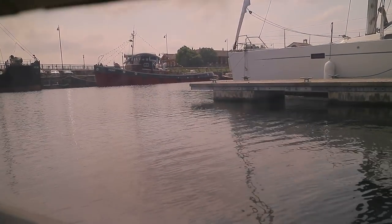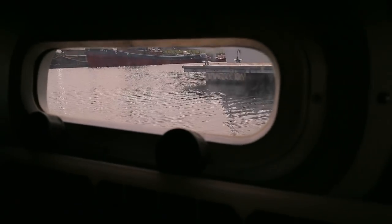I don't think we're ever going to get tired of the view through these little porthole windows that we've got. Brilliant.